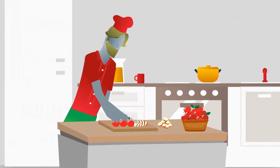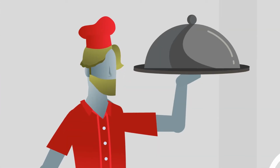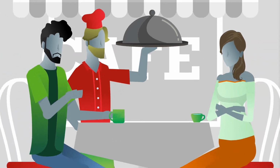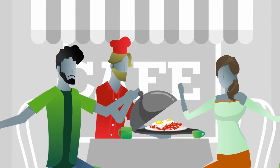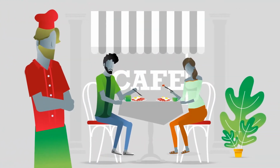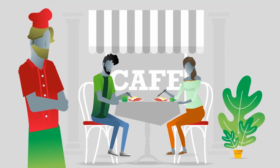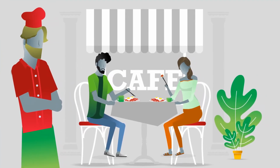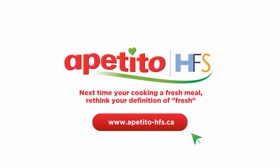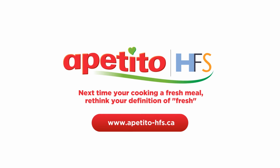Frozen food gets a bad rap when it comes to taste, but studies have shown that people cannot tell the difference between meals created with frozen and fresh products. Many even prefer the taste of frozen products. Because of this, gourmet pop-up restaurants have seen major success serving meals only from frozen products. Next time you're cooking a fresh meal, rethink your definition of fresh.